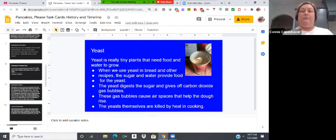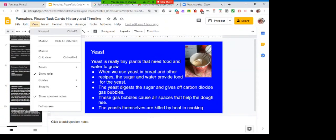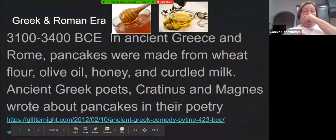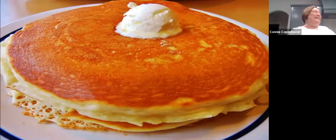Can you guys see this screen? It's not very clear. It'd be better if you went ahead and turned it to presentation for us under view again. Thanks. Okay. Make you dizzy. Okay. And I think we're all going to need the address to your house for those pancakes. Yes. Because I'm pretty sure you're making everybody hungry.